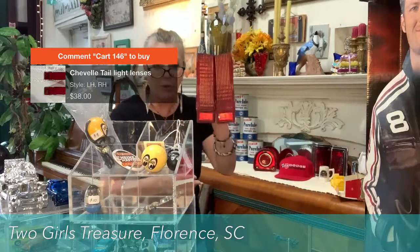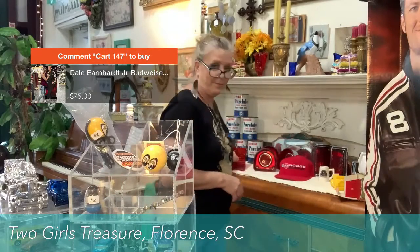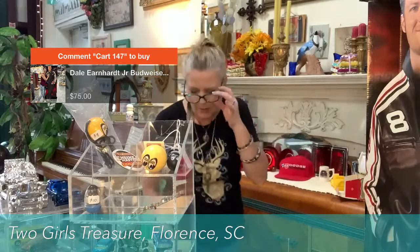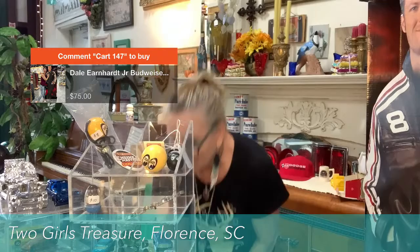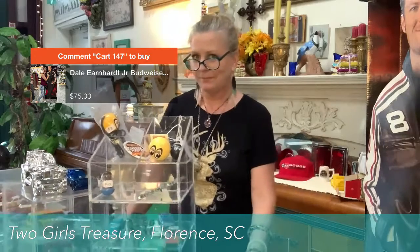That's cart number 146. And 147 is... Sorry. No, that's all right. Is Dale himself. Ta-da! Can you see him? Not from that camera, but I'll tell you what. Let's slide that out of the way, and we'll bring you over. Yeah, now you're talking. Dale Jr.